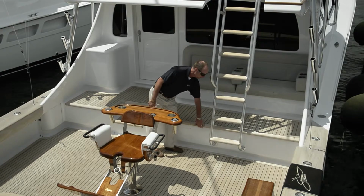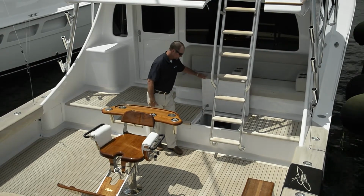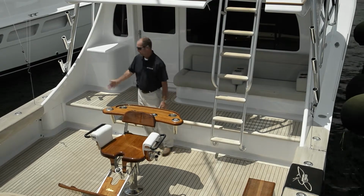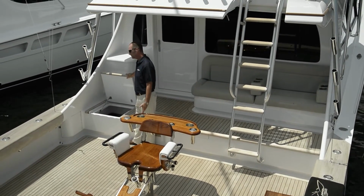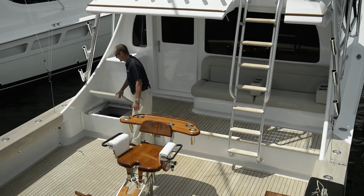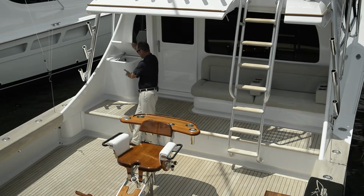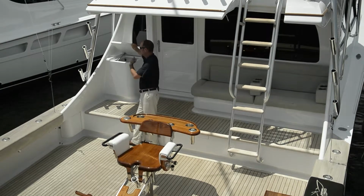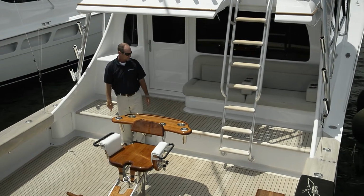Second one, the same deal. Behind the ladder. Over here, we have the third one. Once again, for baits, drink box, or just storage, whatever you may have. Up here we have where the Eskimo ice maker dumps in. It's very deep, goes all the way into the toe kick, and it's where you can basically shovel the ice and disperse it to wherever you want.